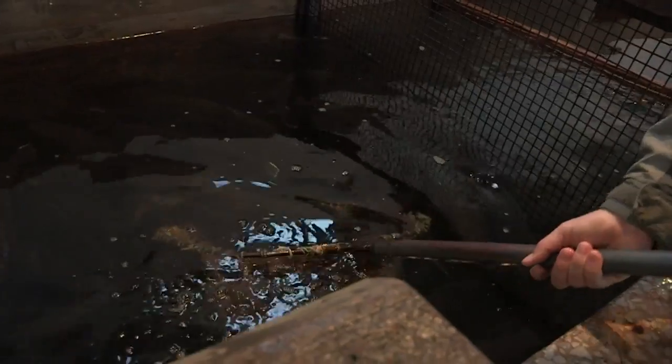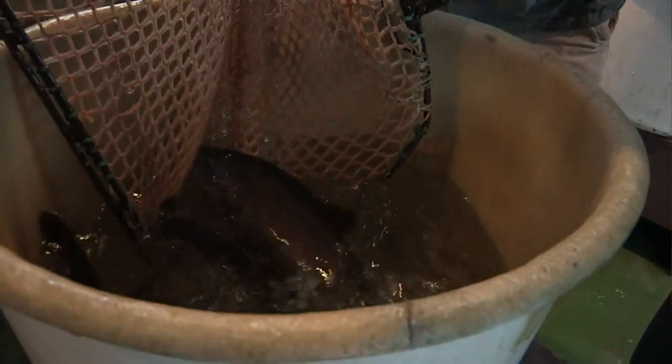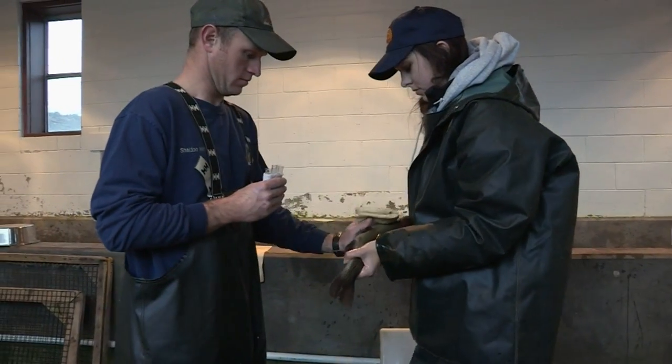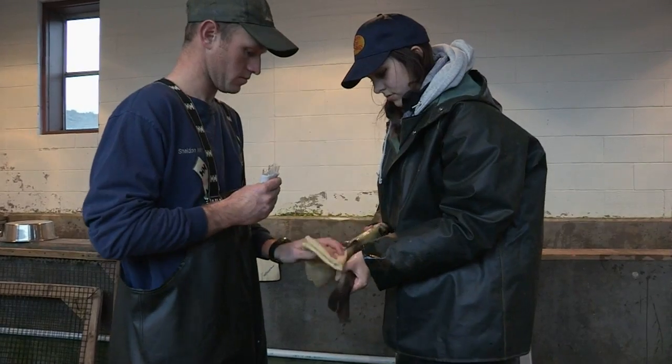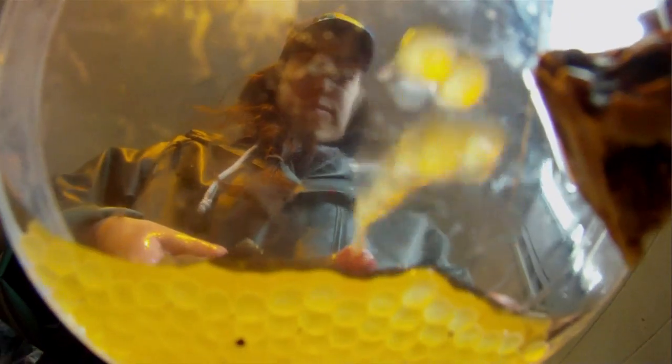It all starts with male and female trout. But since we don't have time for a fancy first date, we help out with the process just a little bit. First, the sperm is collected from the males and stored in these test tubes for use later. Then the eggs are harvested from the females by the tens of thousands.